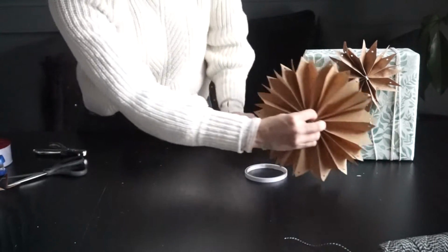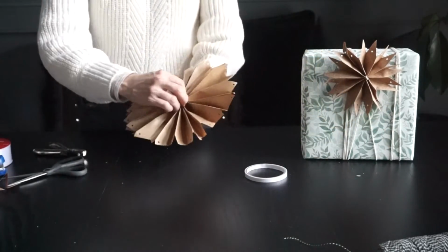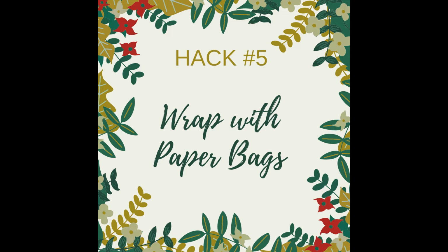The fun thing about this project is that you can make these in any size, and you could use any scraps of paper that you have on hand. The next thing we're going to do is we're going to use a paper brown bag to actually wrap this present.